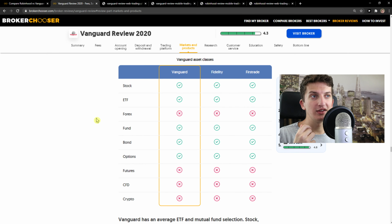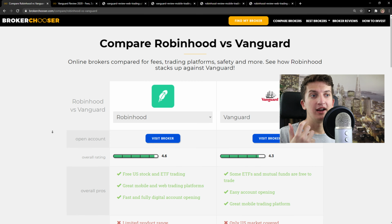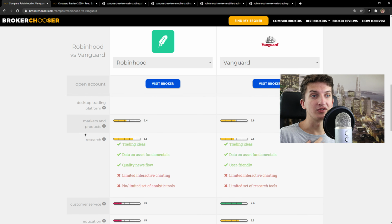Markets and products, you can see it right here. Vanguard has funds, bonds, and also options, but you have to pay a fee. But they have funds and bonds, which is all right. But again, Robinhood doesn't have this. They don't have funds and bonds. They have only crypto, options, stocks, and ETFs. So research and education, again, I think they're much better at Vanguard compared to Robinhood. So you have some data, asset fundamentals.